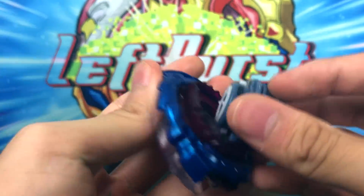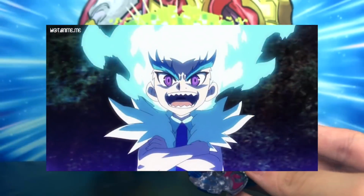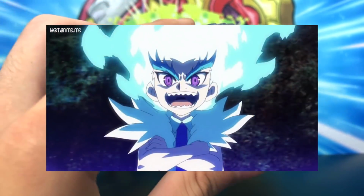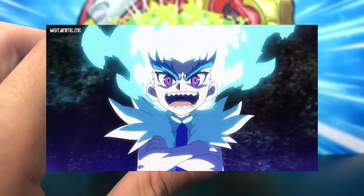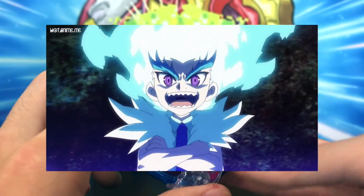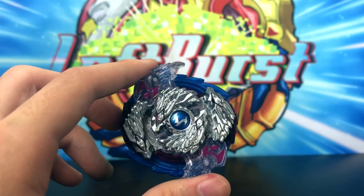And finally, its appearance in the anime. It was owned by Lui Shirosagi, one of my favorite characters, one of the most beloved characters in Beyblade Burst. At first, when you saw Lui Shirosagi in season 1, you kind of thought he was a jerk, but he kind of grew on you. He became, I don't want to say a nice jerk, but a likable jerk. He's definitely one of my favorite characters in Beyblade Burst. So yeah, that's why he's in the number 7 slot.